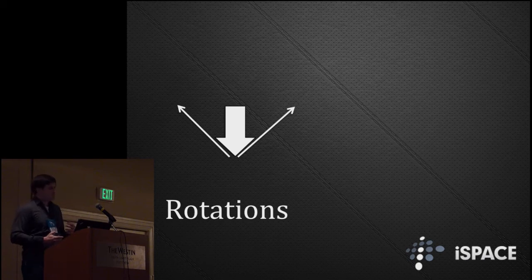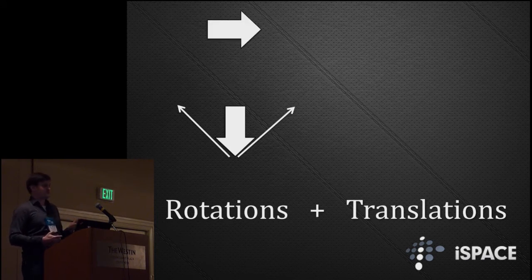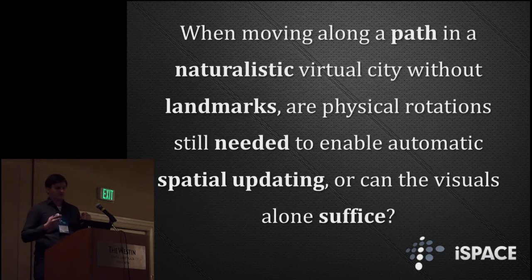And this study adds to this line of research by adding translations into the mix and having participants not only rotate but also translate and then point to different targets. And so the research question becomes, when moving along a path in a naturalistic virtual city without landmarks, are physical rotations still needed to enable automatic spatial updating, or can the visuals alone suffice?